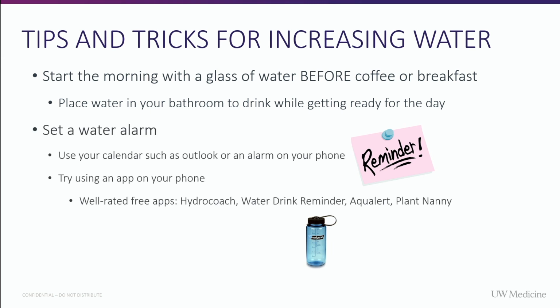There are water alarms you could set on your calendar. You could set an Outlook alarm or an alarm on your phone, or there are different apps. These are just some that were free and well rated. That could also be reminders to drink more water.